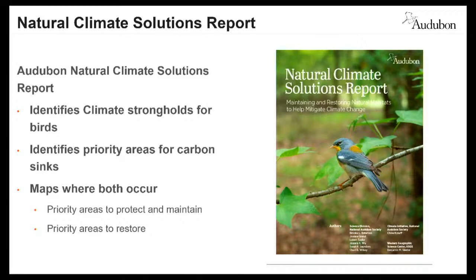And the Audubon science team has recently published a report on natural solutions. This report was also published last year, and it tries to look at where the important climate strongholds for birds are. Where are important strongholds for birds now that we think will also be strongholds for birds as the climate changes? And then where are there important areas for carbon storage in the country now, and where do they both occur? So where's the overlap between what's important for carbon and what's important for birds?